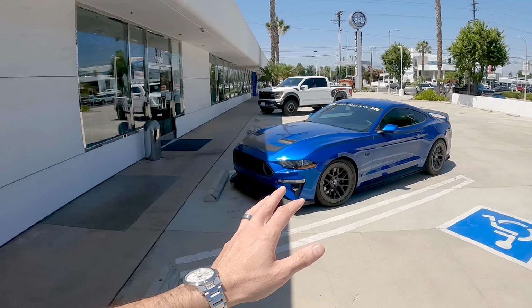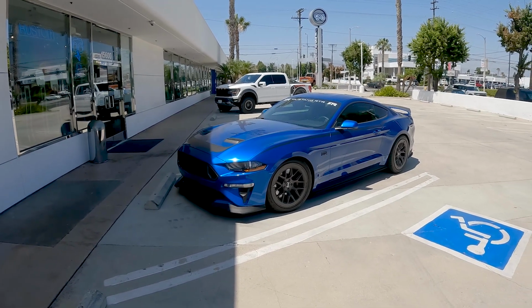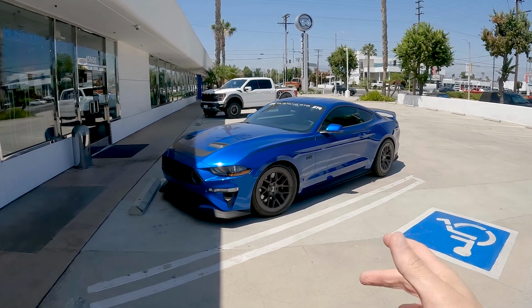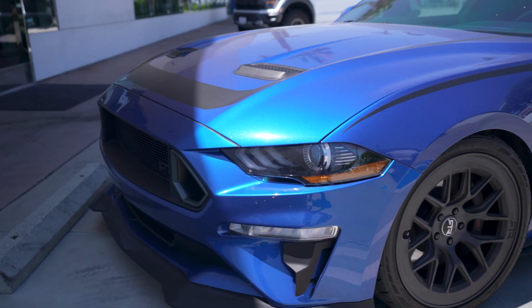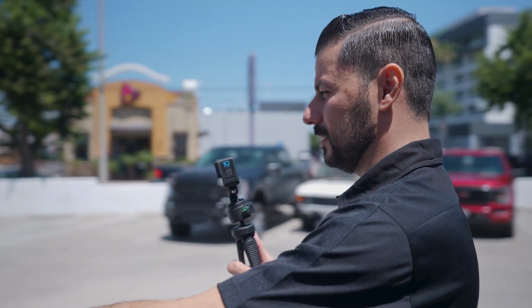So this Stage 3, what sets apart a Stage 3 RTR package is you get not only the suspension, which is lowering springs and shocks, you get the wheels, the tires, you get the aero kit. So what you see down there, those little pieces that go right by the fog light, you get the upper and lower grille, and the grille is illuminated, which looks really nice. I think it's a really cool feature that the RTRs have.